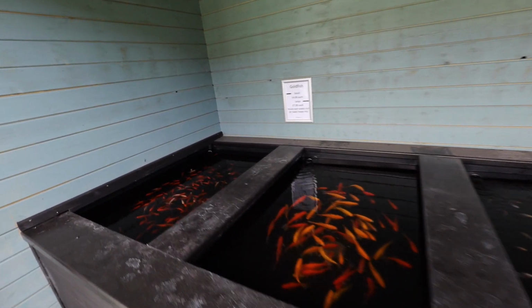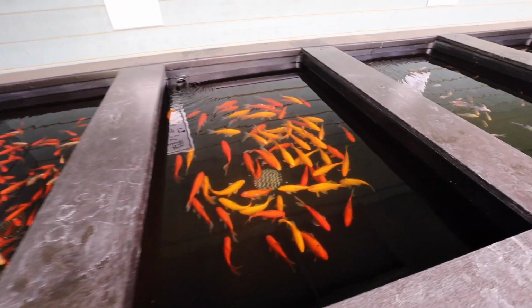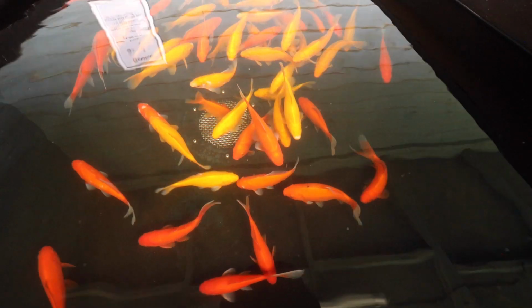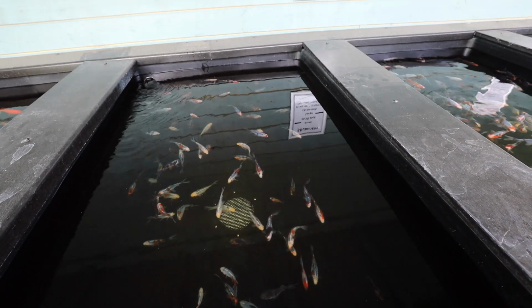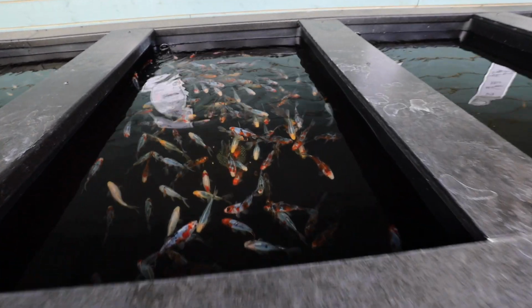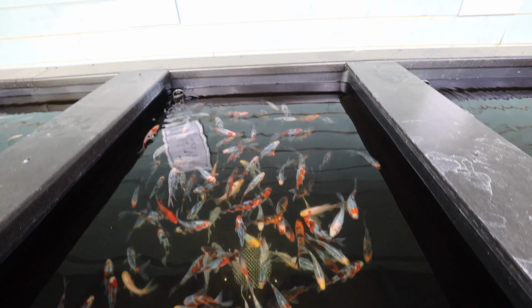So we've got some goldfish here, small £4 each, large £7. So these are your large ones. Shubunkins, small £4.50, large £8.50. Very nice indeed. Water clarity is fantastic.